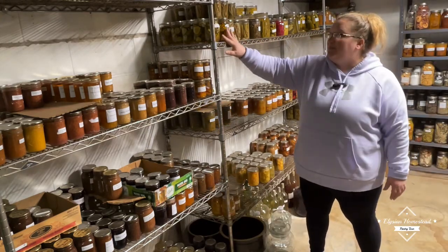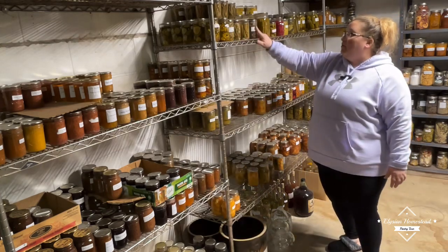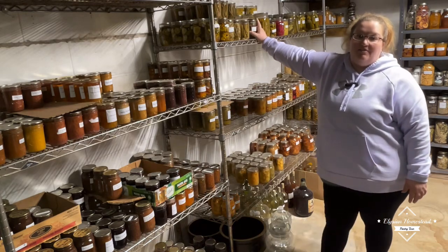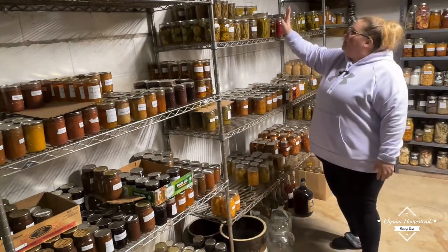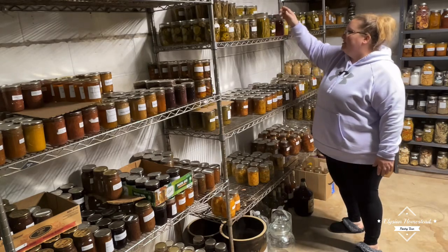So these are spicy pickles, and then I have dilly beans, which are pickled green beans, pickled okra, and there's some rat's tail radish in a couple of these because I grew rat's tail radish and I love them, but I couldn't eat them fast enough, so I just decided to pickle some to have them preserved. Pickled asparagus, pickled cucamelons. Love me some cucamelons.